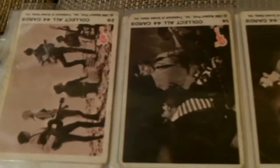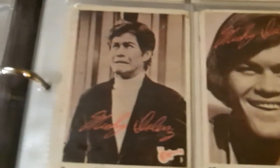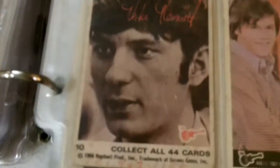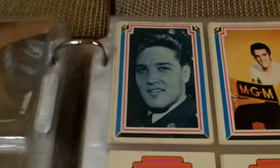And here's some more of the Monkees. Like I say, these are pretty old. Now this is pretty cool here.